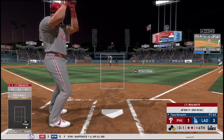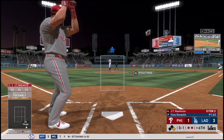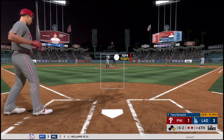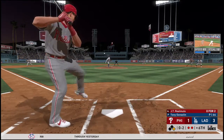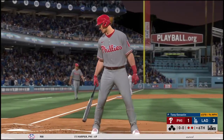Gosselin, the runner at first with two gone. Fouled off. Not surprised he's laid on a heater right there. Just saw an off-speed pitch. Wanted to stay back a little bit too long. Got him swinging as he runs the fastball by him to end the inning.